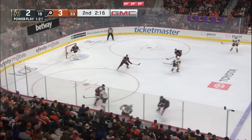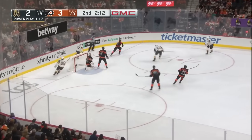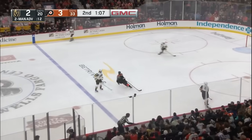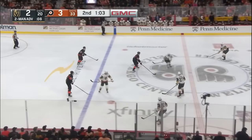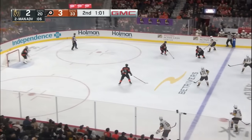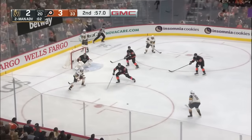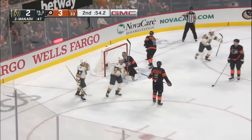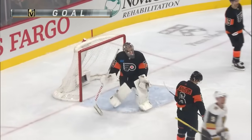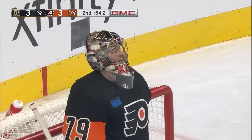Carlson dishes to Marchessault. Marchessault got off the wall and hit either the shaft, the hard stick, or the post. And it's Eichel. We'll move it ahead to Theodore. Back across. Eichel's in. He'll drop it back. Theodore across. Stone tees it up for Marchessault. His shot, he scores. Hart was screened by Stone.